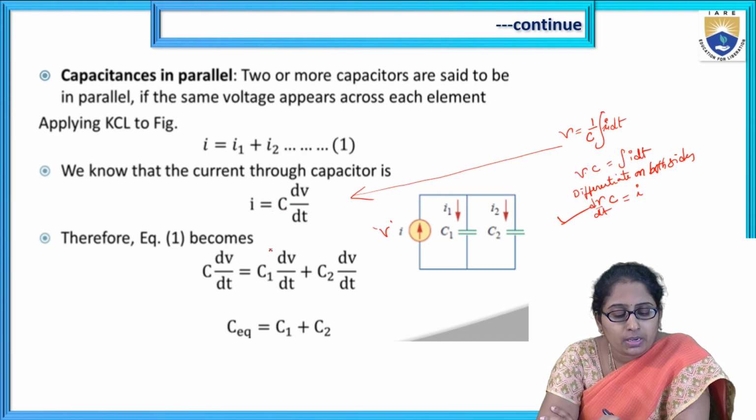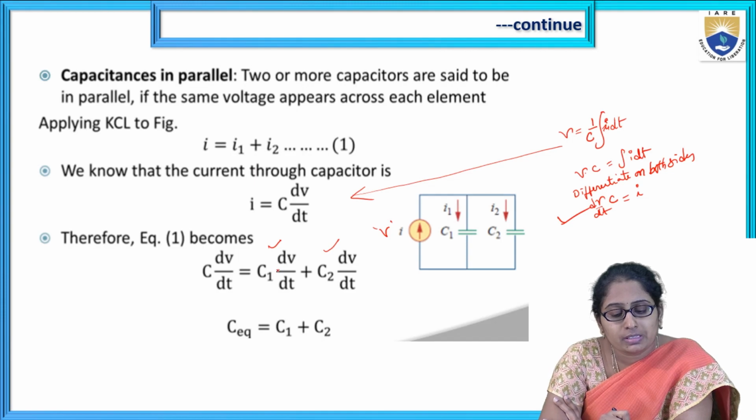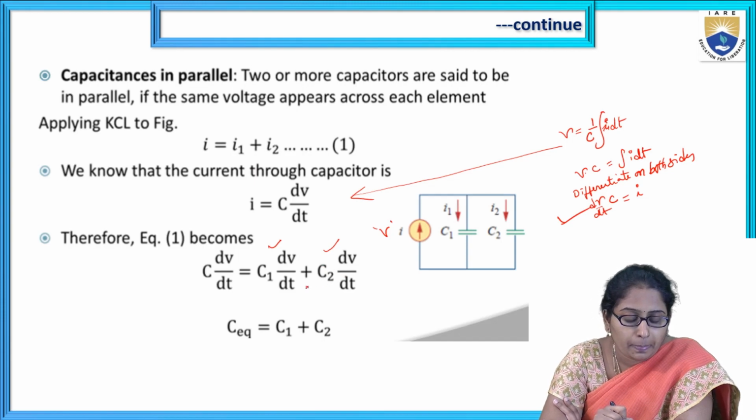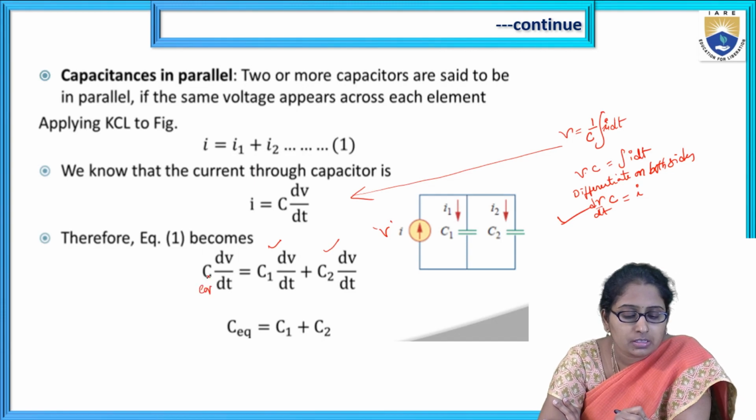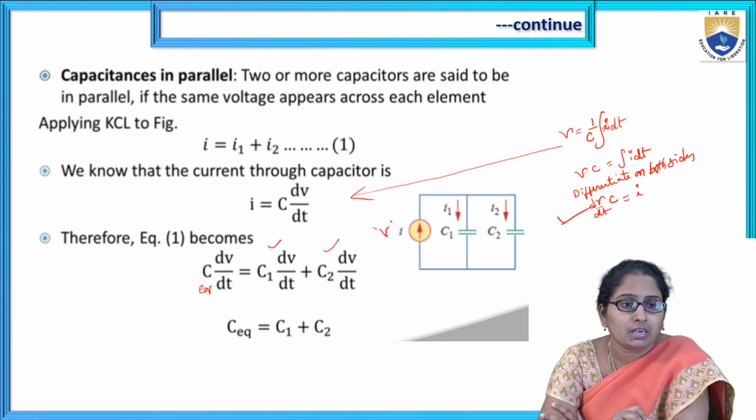Now write down what is I1, what is I2. I1 is given by C1 dV by dt. I2 is given by, the voltage is the same, right? In a parallel circuit, the voltage across each element is the same. So I1 is C1 dV by dt and I2 is C2 dV by dt. On the other side, what is the supply current, the total current in the circuit, in terms of C and voltage? C equivalent, the total capacitance of the circuit, multiplied with dV by dt.